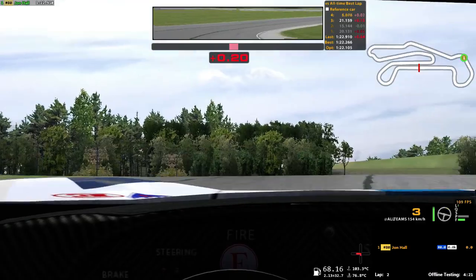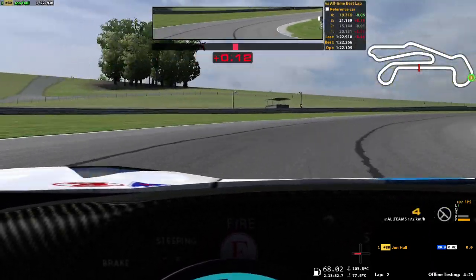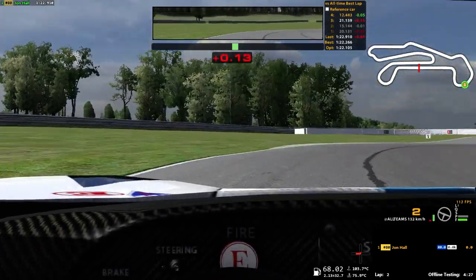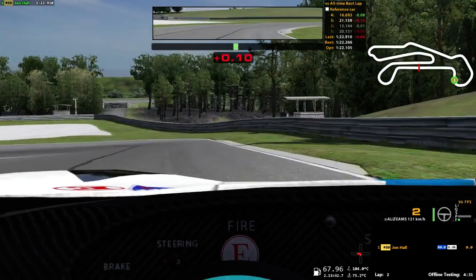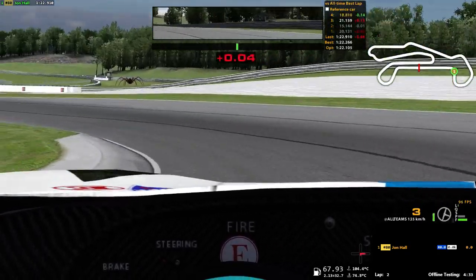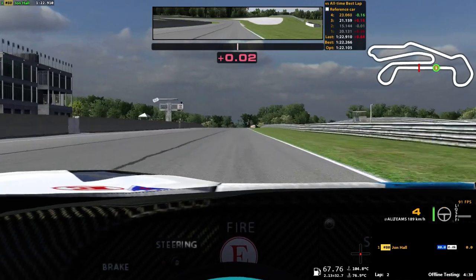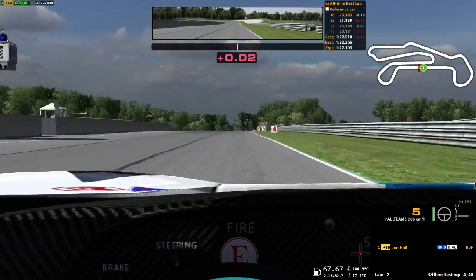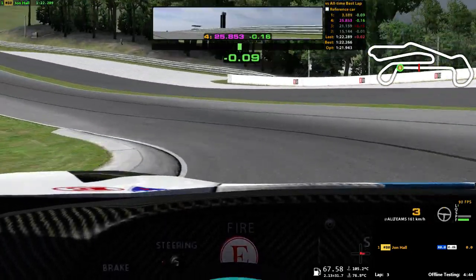Get a late apex, gives you the best line over that crest. Come in here and then just, you know, let it float out slowly, downshift. It's probably one of the trickier sections right there. You're pretty much in a constant trail brake. Early shift there. That car's definitely got better rotation through that corner now. A little fast.